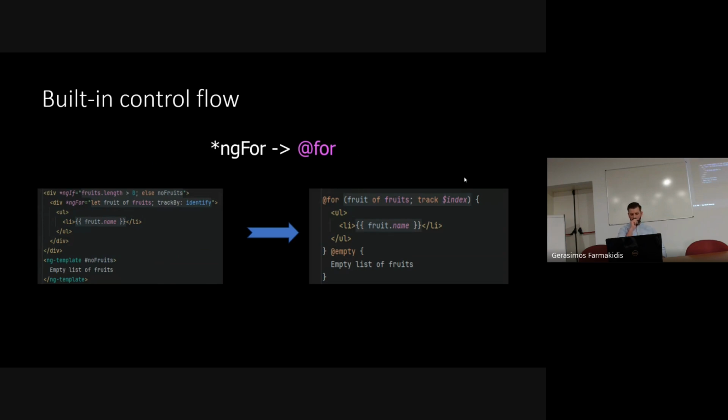And finally, with ngFor, a nice improvement is that the track, previously called trackBy, is now mandatory. You have to declare the track, and it also has the empty block. Previously, in order to check if the fruits array was empty, again you had to use an ngIf condition, and then on your template use a template to show a message that you have an empty list of fruits. But now with the new syntax, we just declare an empty block, and this is going to be executed automatically.